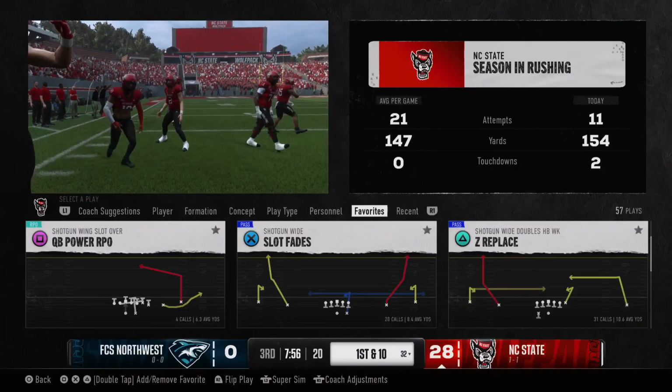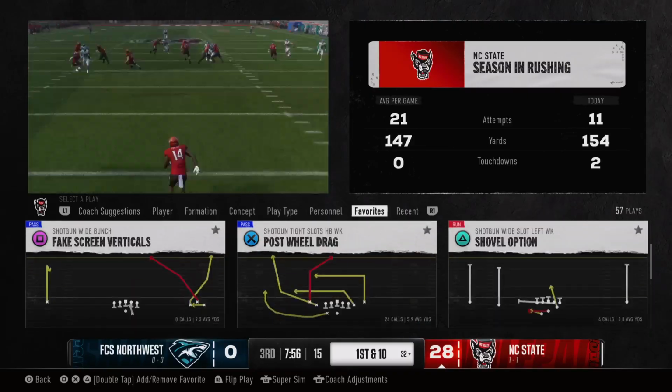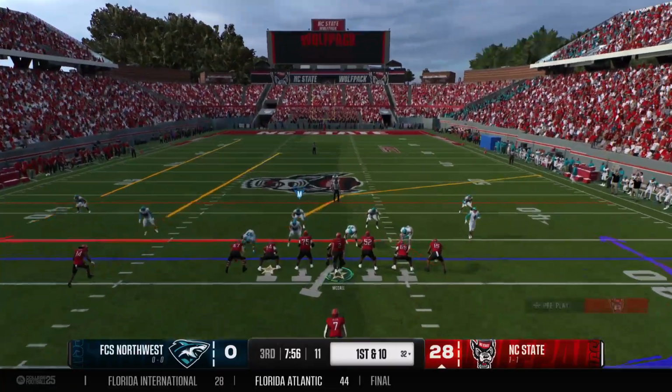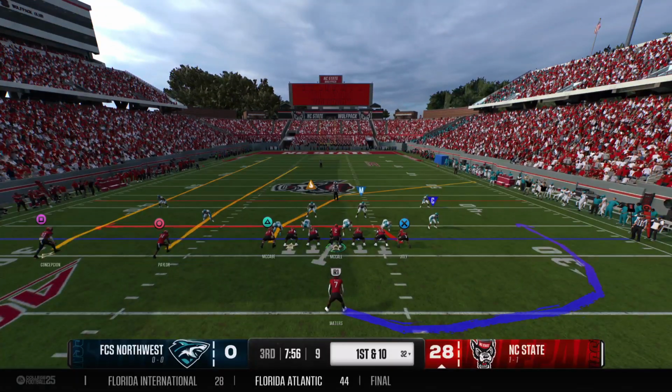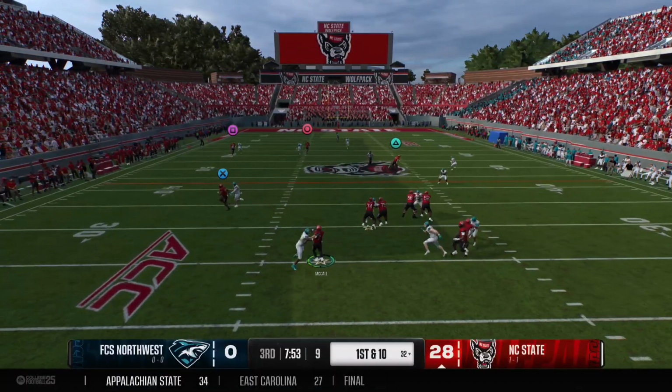NC State sending the offense back onto the field. This offense has really been clicking in the game so far, Jesse. No doubt. Everything their play caller is dialing up, these guys offensively have been able to go out and execute, David. Yeah, and it's just maintaining the lead. Keep doing what you've done.